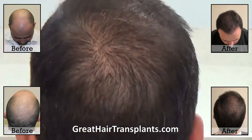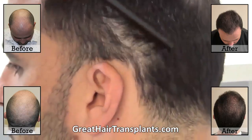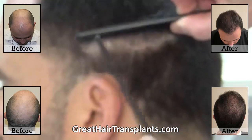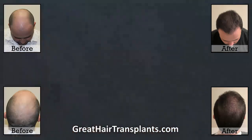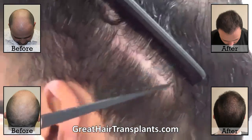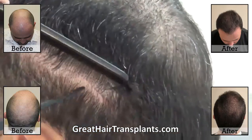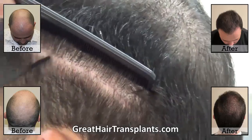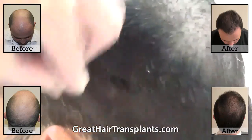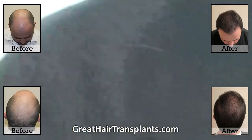Let me show this side. I'm going to just turn here. Here's the rest of the suture line. Let's see if I can find it for you. There it is. Okay, right here. You see it? That's the suture line. You can barely even see it. It's just a beautiful, beautiful suture line. And he wears his hair super short, and it just looks perfect.